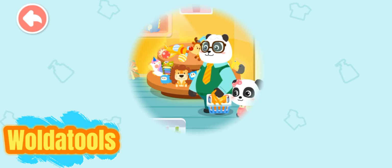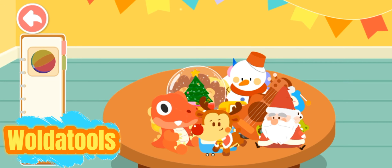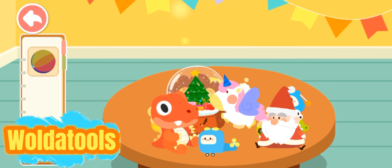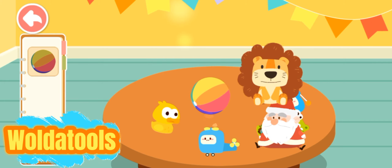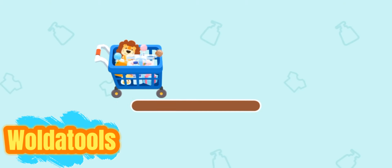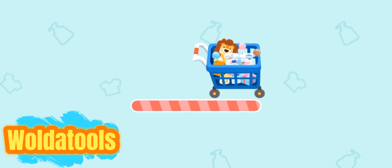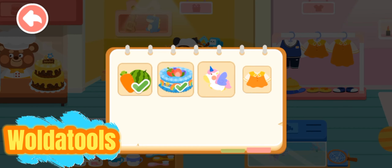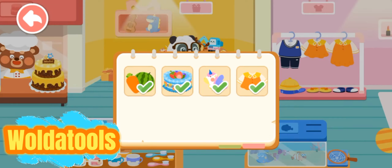Toys section. Oops, some toys are hidden. Let's find out. Awesome. Done. Let's pay.